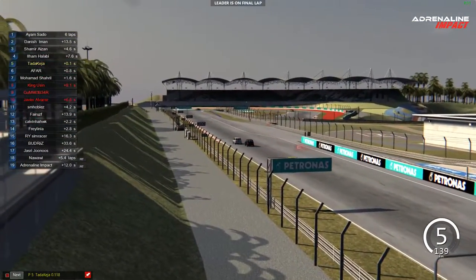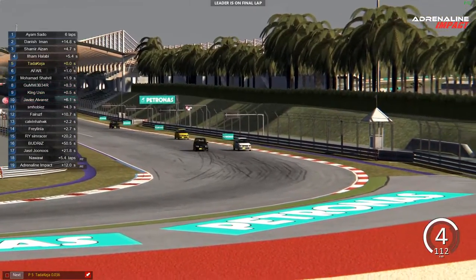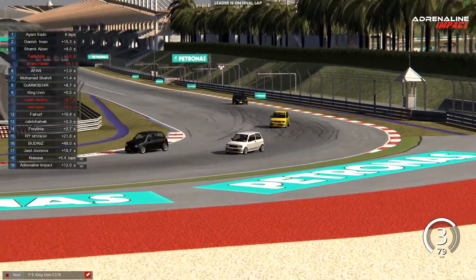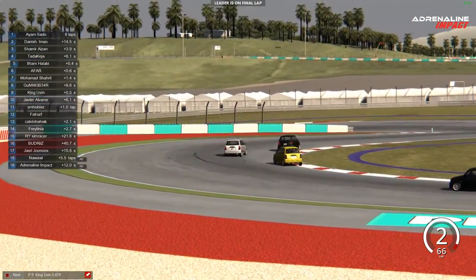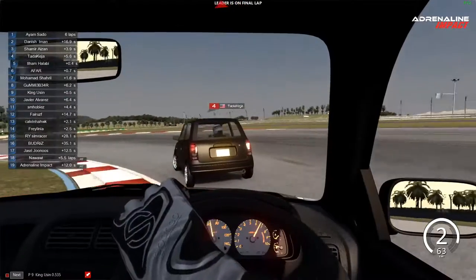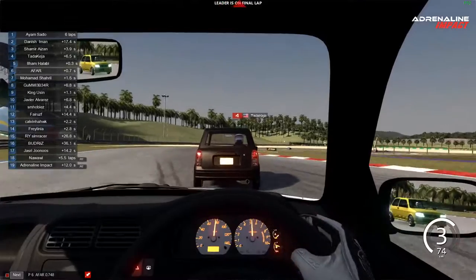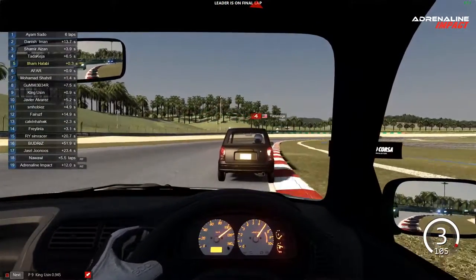He has the ability to try and attack from the left or the right. It looks like he's going to go into the inside into turn one, and will he be able to hold off Ilham going through the corner here? He just about manages to hold the racing line. Ilham has to go wide, and now the Gursha just about manages to keep the car ahead for yet one more lap. The leader meanwhile, he is on the final lap.